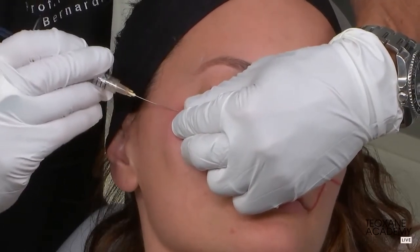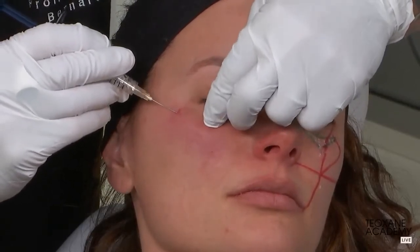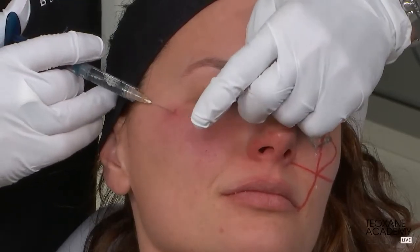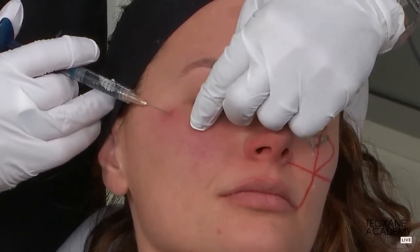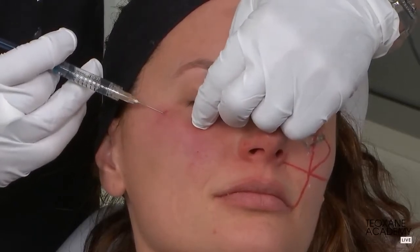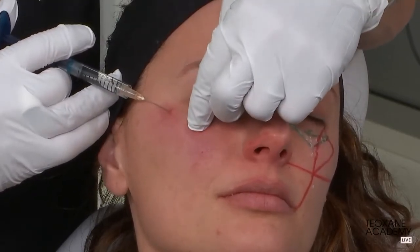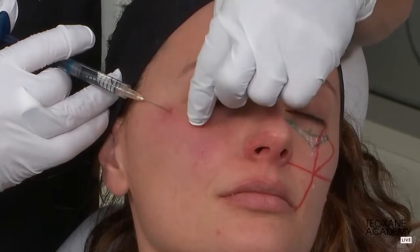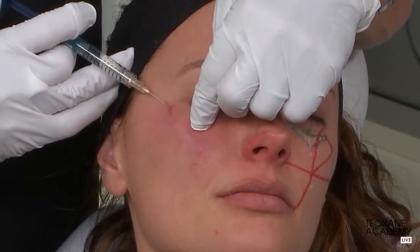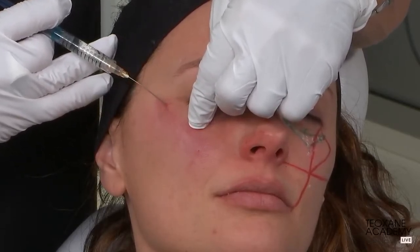So the patient now will feel something, but not too much, I hope. I will stop right here, at the lateral third of the defect. Okay, so I'm here as deep as possible, right on top of the periosteum. And I'll be injecting 0.1 cc from here to here. As I exit, I will deliver as evenly as possible 0.1 cc of product as I come out.